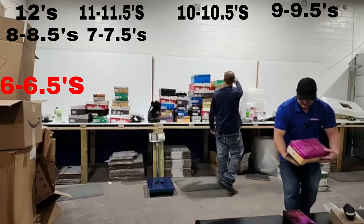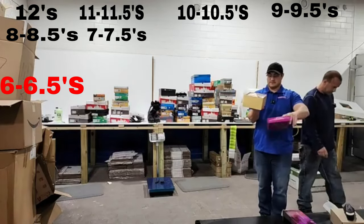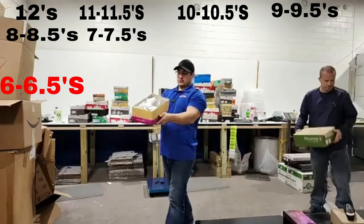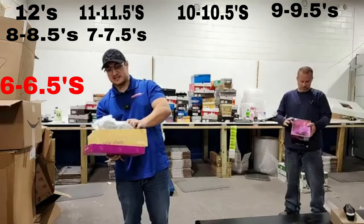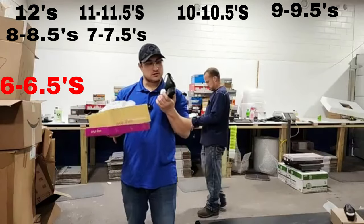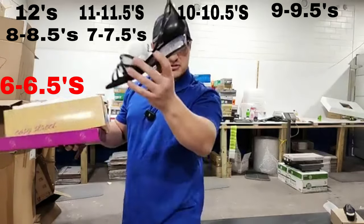All right, these are gonna be 6.5. These are Easy Streets, black Terra, and Terra is spelled T-E-R-R-A-H, if you want to look those up. Oof, a little bit of dust in there. You can see through there.